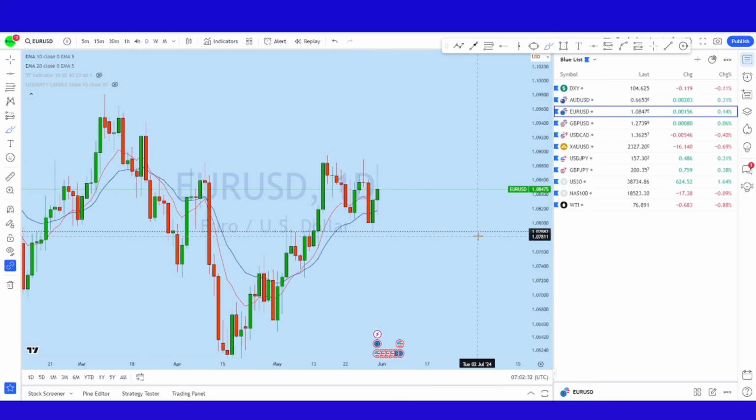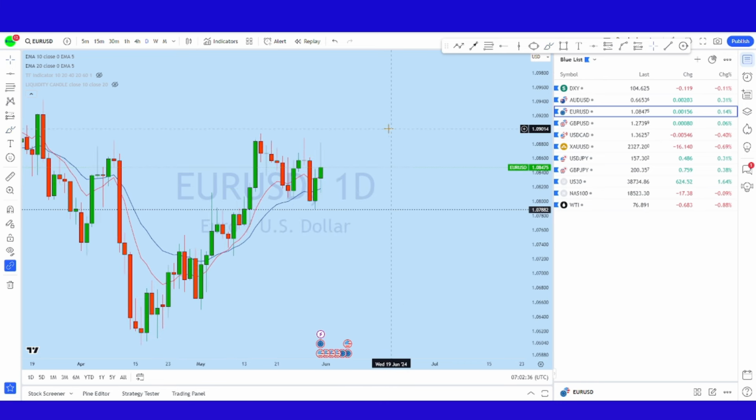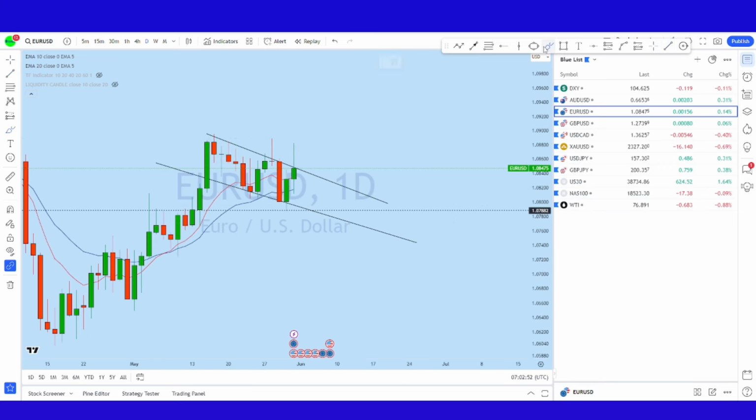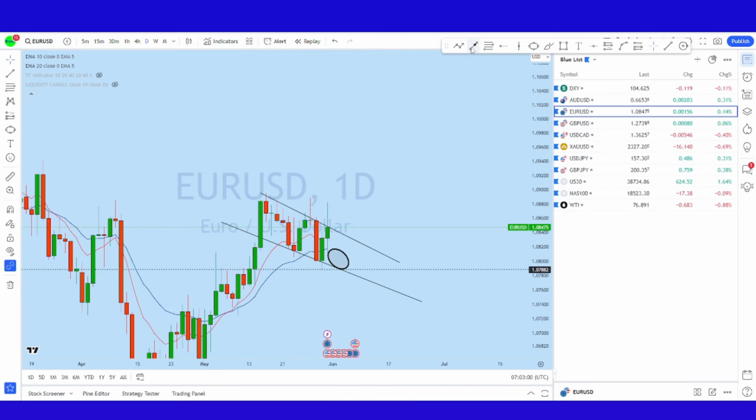Now if we look at the daily chart on euro dollar, from the daily there is a bull flag. We can see a strong bullish impulse followed by a bull flag formation. With this bull flag, we have already seen a break of structure in that area, and from that break of structure the market managed to bounce back up. What we could see on euro dollar is the price dropping back down to test this support and then continuing to the upside to create a new higher high.